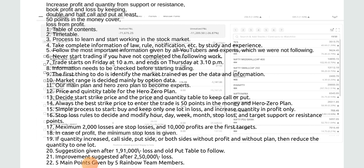1. Table of contents. 2. Timetable. 3. Process to learn and start working in the stock market. 4. Take complete information of law, rule, notification, etc. by study and experience. 5. Follow the most important information given by all YouTubers and experts which we were not following. 6. Never start trading if you have not completed the following work.